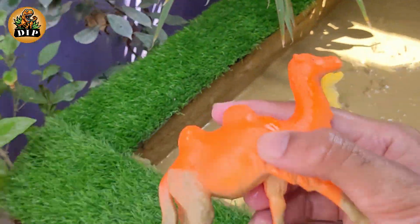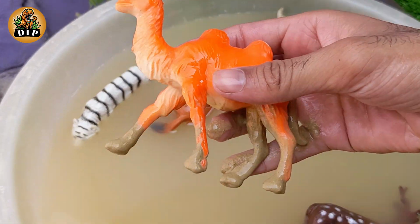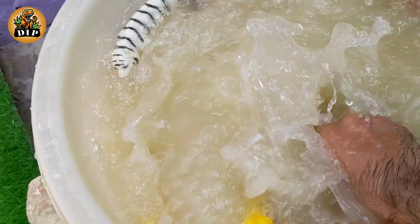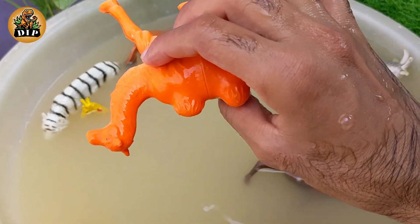And the next animal is the desert animal, the camel. Camels pee on their back legs to help them cool down. The world's largest meal is roasted stuffed camel.